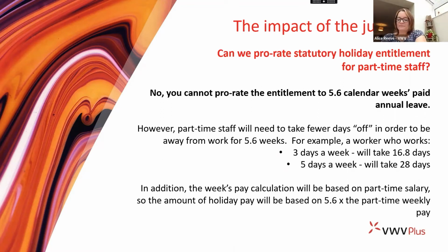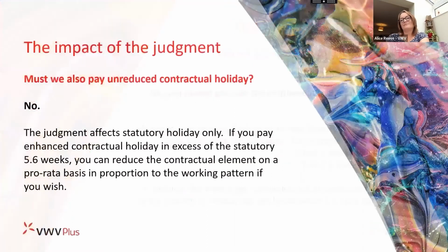So the next question, which we get asked, is whether this principle also applies to contractual holiday. So we know that the Brazel case concluded that there was no principle to prorate statutory 5.6 weeks leave a year. That principle does not apply to contractual holidays.